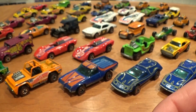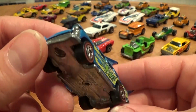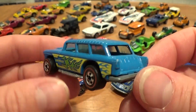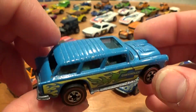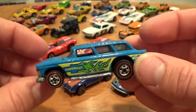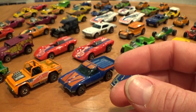The second release of that car for 1974 was in baby blue. Pretty much exactly the same tampos and everything. This is the more hard to find version of this car. And I've got it here in pretty nice condition. There are some flea bite chips, that's what you call these little tiny ones. But overall, nice example, and I think that one cost about $100 to $150 if memory serves.